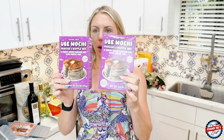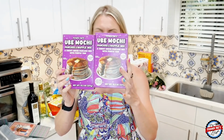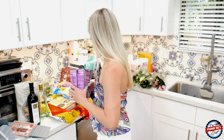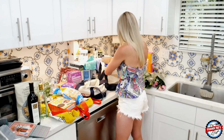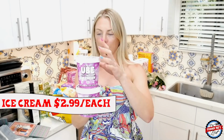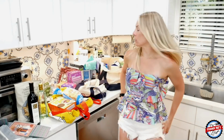Just try these. I don't know how else to tell you, but this is just next level deliciousness, and ube is awesome. I think they're coming out with an ube mochi ice cream too, which will be phenomenal. Since we're on the ube subject, this will be part of some treat I'm making for you. So I can't wait to do that. Very excited. I was actually happy to find these at my Trader Joe's. Somewhere the ube gods were allowing me to find ube today, which I appreciated. The ube Trader Joe's gods.